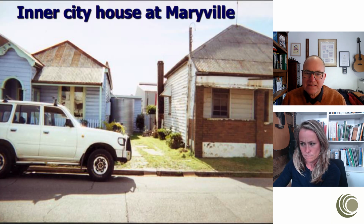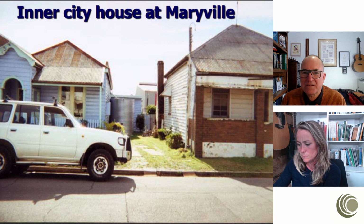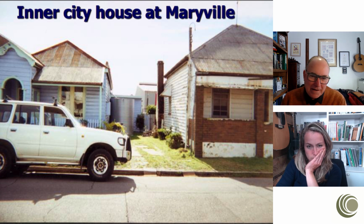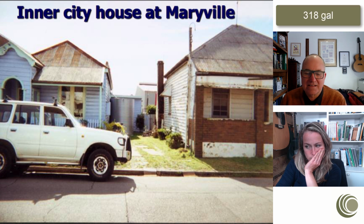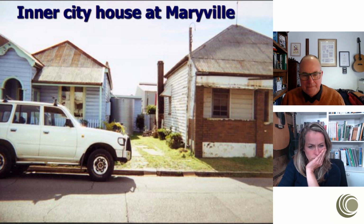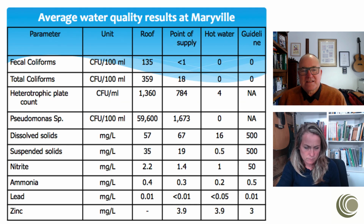So we actually tested this in another site. Note the rusty galvanized iron roof. So if you're into water quality, you would realize a rusty roof will give you zinc. It has a large rainwater storage. It's the side of that house, which is actually 9,000 litres. I don't know what that is in gallons, but we can work that out later. But behind you can see the industrial shed. So it's an urban area, old house, old roof, but an above ground storage in an industrial area. It's a place called Maryville.